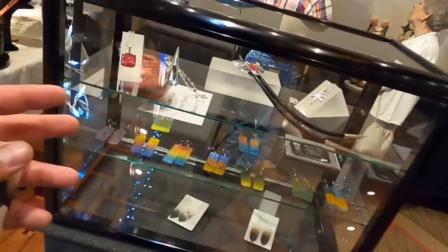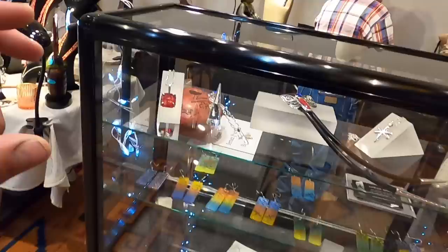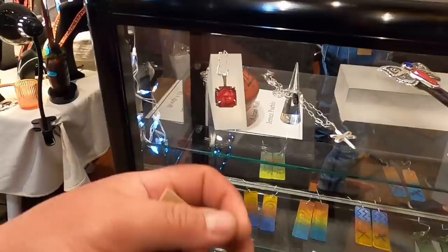Was it carved into like graphite and then casted for the relief? Was it carved into the glass? Either way, they're both impressive. It's nice. It's alabaster.